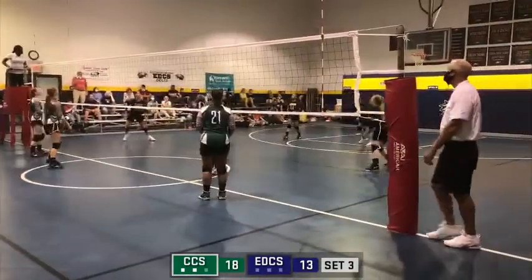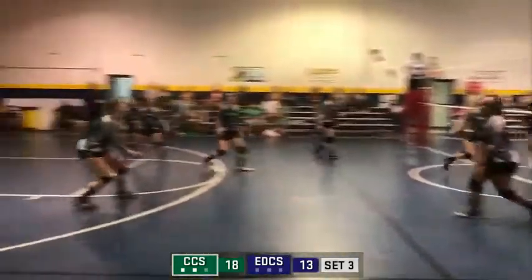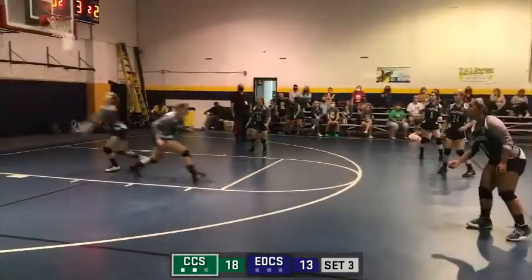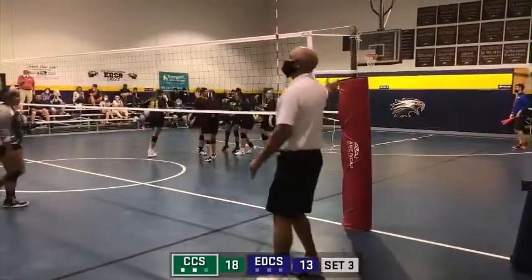Isabel once again hits it over. Good play this time by East Dayton. Hits it over. Isabel backtracking. Oh, that's a miss hit by Abby. Retrieving it back. Yeah, very difficult play right there for Calvary.